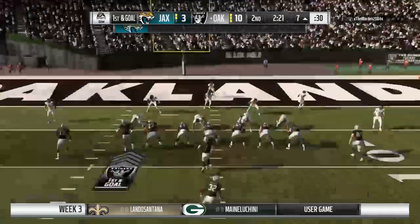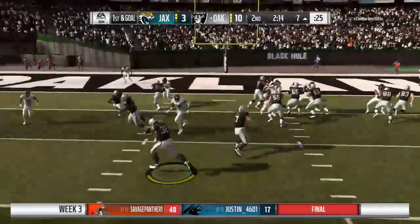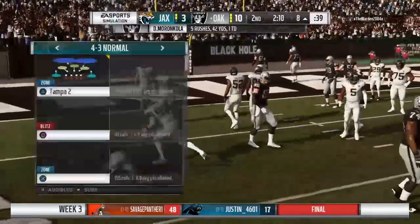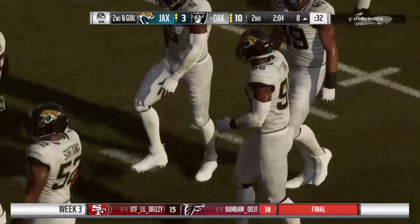Detroit! Detroit! Here we go now. They'll try and run for it on 1st and goal. And this is going to result in losing yardage. They're driven back to the 8-yard line. That's going to go as a loss of a yard, and it'll be 2nd down.